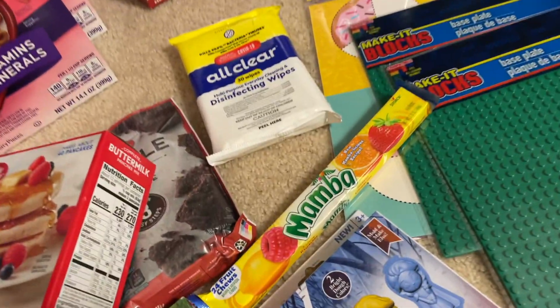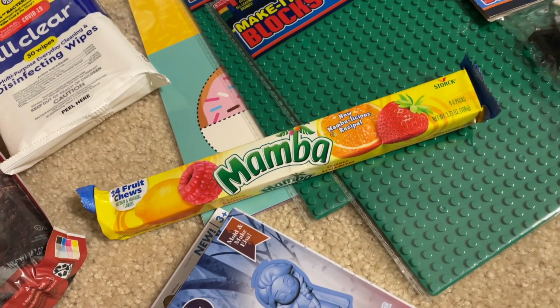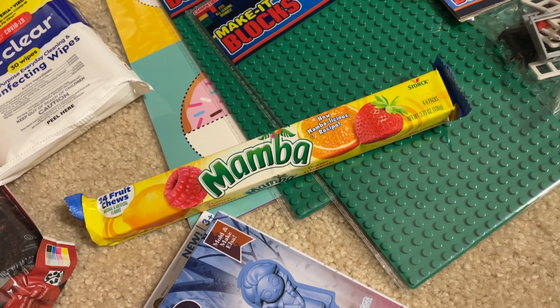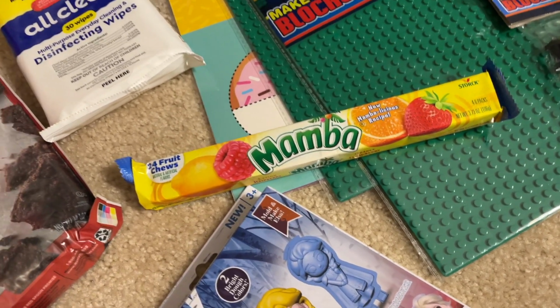Oh, and one more food product. These Mamba. Have you had these recently? I remember just loving these as a kid. My mom would get these sometimes after a doctor's appointment or something like that. And I just remember it being such a fun treat.